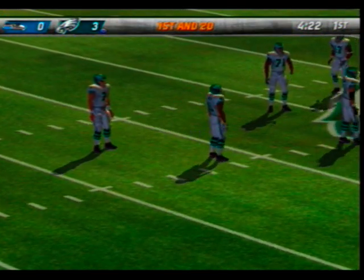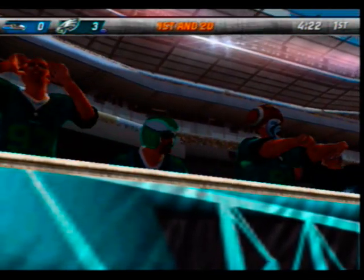Number 61 is called for holding. Holding happens on almost every play. It just depends on whether the official sees it and decides to call it.